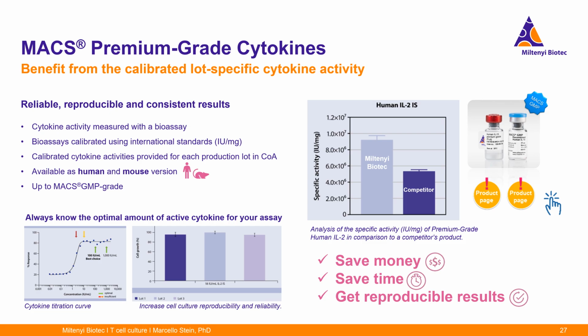In addition, at Miltenyi, bioassays are calibrated with international reference substances whenever such a standard is available. This means that the reference substance with known activity is run in the same assay as our product. This allows to obtain reliable calibrated cytokine activities. As you can see in the graph in the middle, all this results in consistently higher cytokine activity when compared to non-calibrated competitors. For those working with clinical research, the lot-specific activity is of course also provided for all MACS GMP cytokines. MACS GMP cytokines additionally feature extensive documentation, lowest endotoxin content, and highest purity, ideal for relevant preclinical studies and easy translation into clinics.